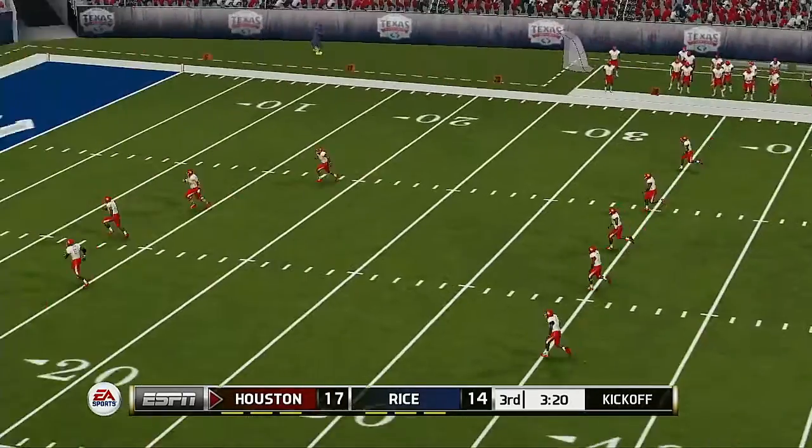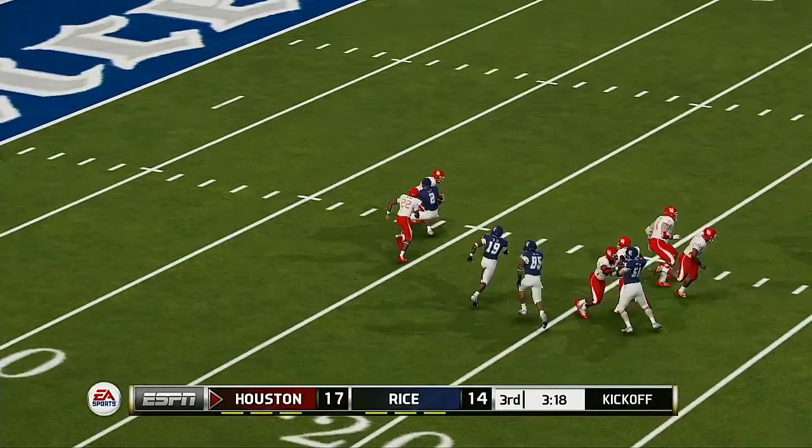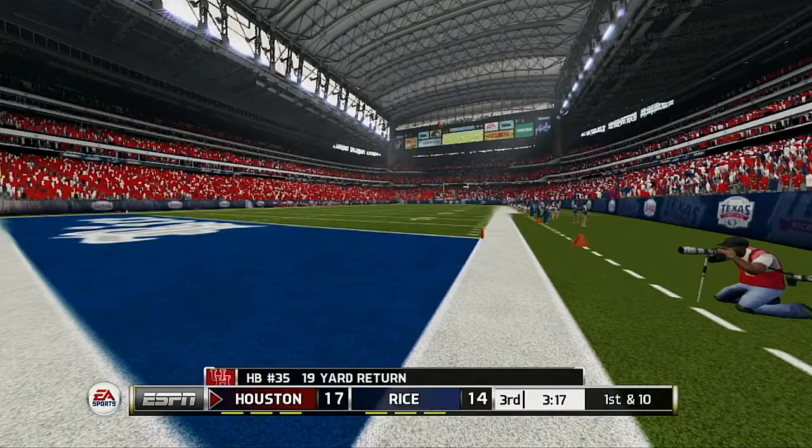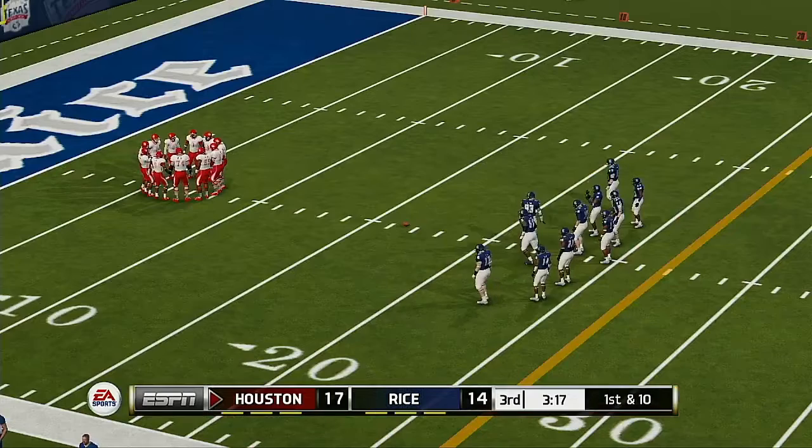Everyone's all lined up and ready for the kickoff. He makes it out to maybe the 16-yard line. Rice is not going to back down from anybody, Herbie. I guess at least not today. No, not today. They've played with a chip on their shoulder. They've stood toe-to-toe with the big boys, and I don't think they're finished yet.